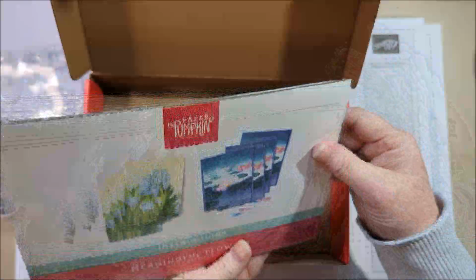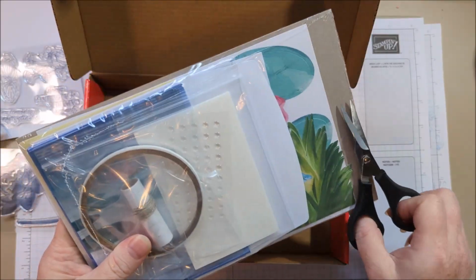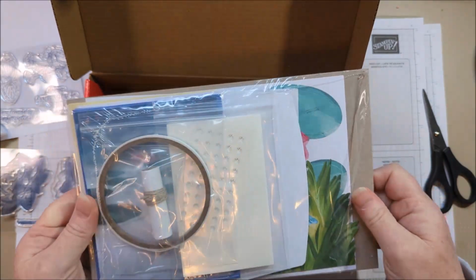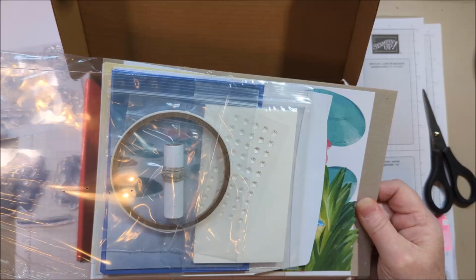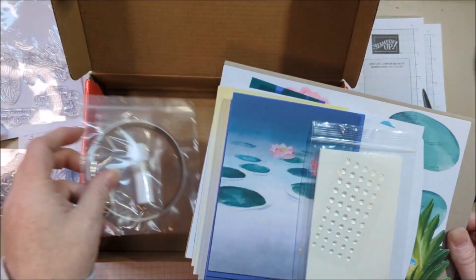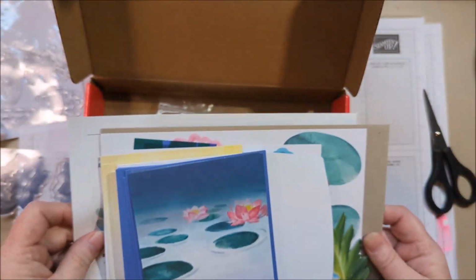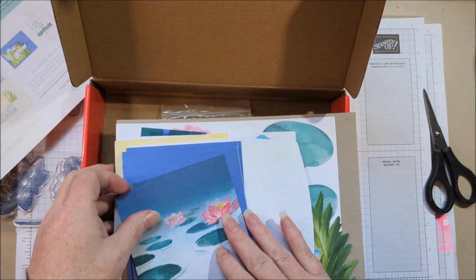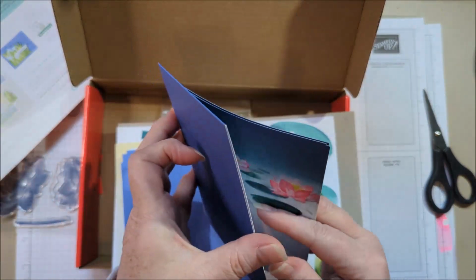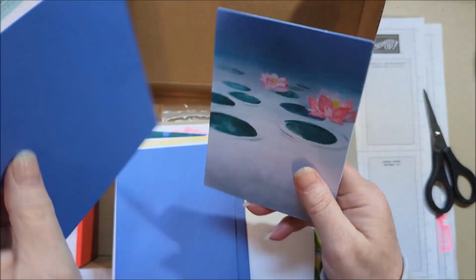Ooh. Okay, let's open this up. This looks really pretty. Look at these little die cuts here. Okay, so looks like we have some linen thread and some tear tape. This has some dimensionals as well as some little gems. And here are the cards. Look at this pretty background. This is like a little lily pad lake, and this is the base.